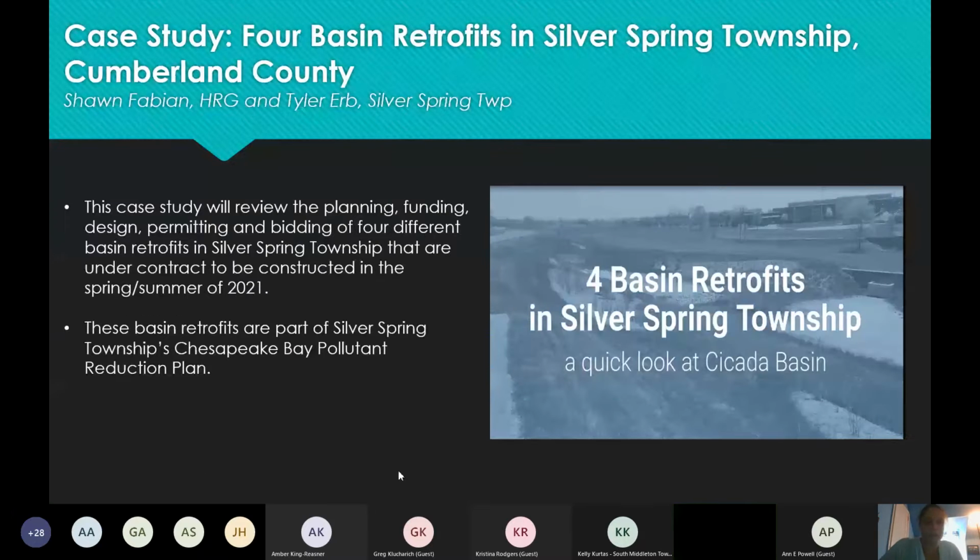First case study is four basin retrofits in Silver Springs Township, Cumberland County, with Sean Fabian from HRG and Tyler Erb from Silver Springs Township. This case study will review the planning, funding, design, permitting, and bidding of four different basin retrofits in Silver Spring Township that are under contract to be constructed in spring-summer of 2021. These basin retrofits are part of Silver Spring Township's Chesapeake Bay Pollutant Reduction Plan.